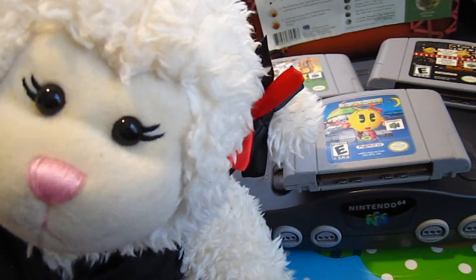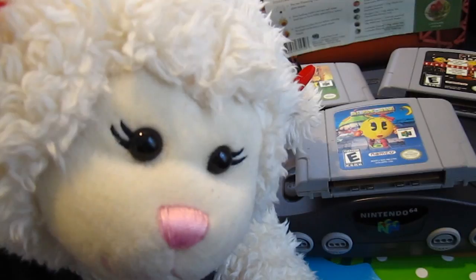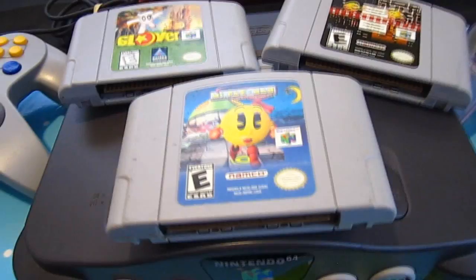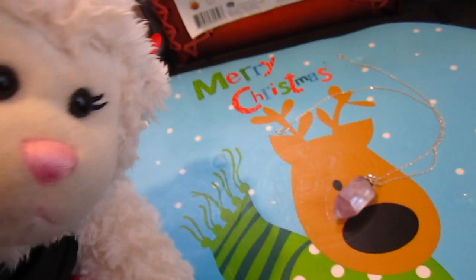Grammy got this for me. I think she got it on eBay. It's an old game system. You can't buy it new anymore, because most of them are used. But anyway, guys, it came with two remotes and the game system. I'm so excited.